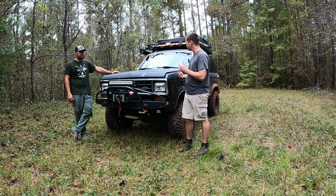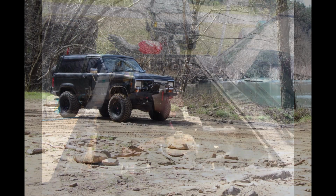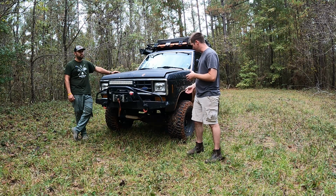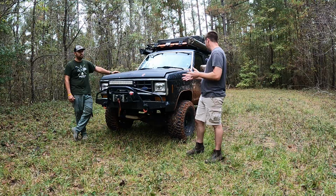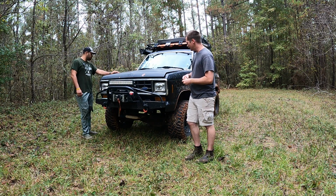So first and foremost, I ended up having an engine failure. I'll get more into that later. So it got a remanufactured engine and transmission. I ended up doing a 4-inch Rough Country lift, and it's been great. Put 32-inch BFG KM3s on it, 32 by 11.5. It made a world of difference.